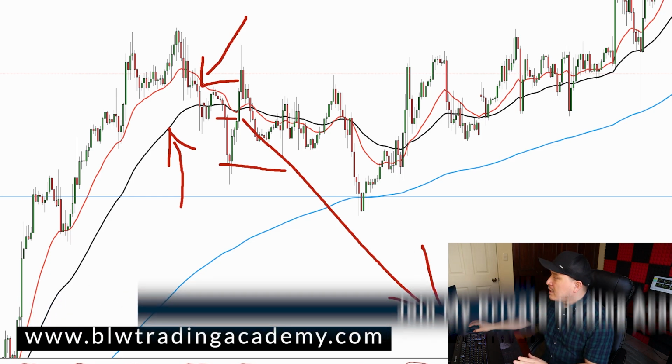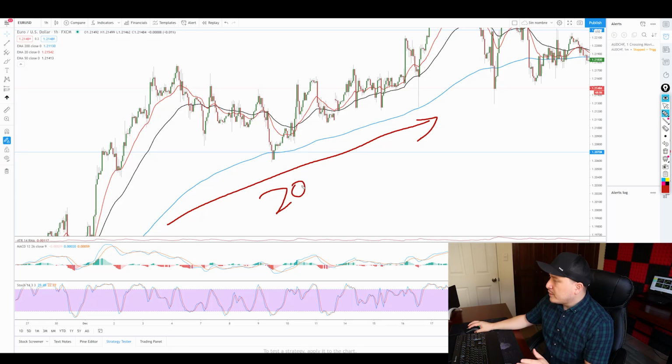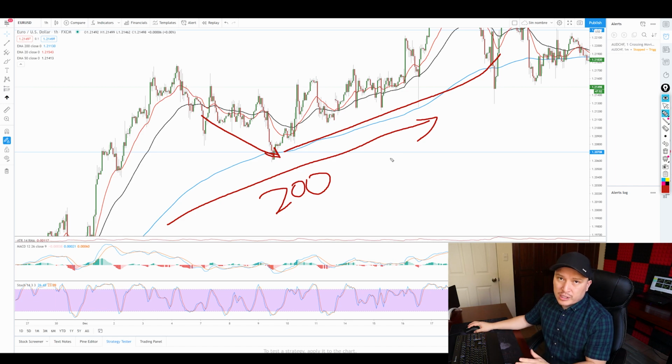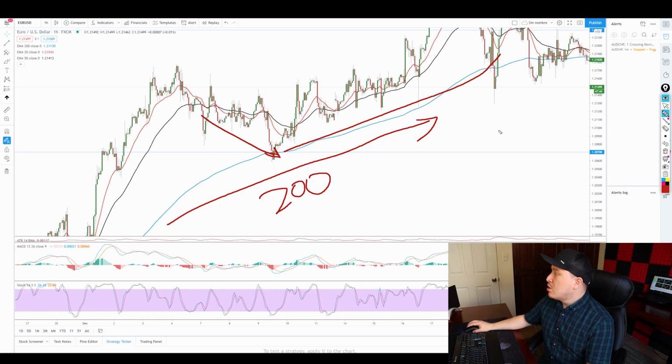Nevertheless, the actual blue moving average, which is the 200 exponential moving average, will actually determine whether the trend will continue or not. So as you can see, yes, it was a drop and it dropped all the way over here, but then boom, when it touched the 200 moving average, it continued to be an uptrend. So that's something that you can consider, either for you to take profit and close the trade manually, or whether you want to enter the position or not.